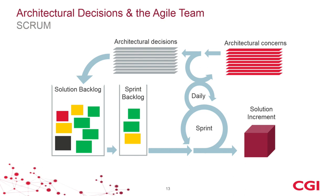Now, these may not be user stories, because sometimes, or actually most of the time, these architectural decisions are about things that are not directly visible to the end user. They are things under the hood. And this can be things like removing a piece of technical debt, or introducing a new piece of structure that is needed to realize a non-functional requirement.